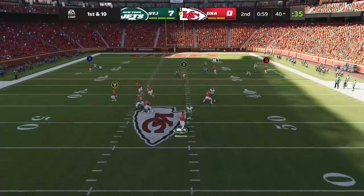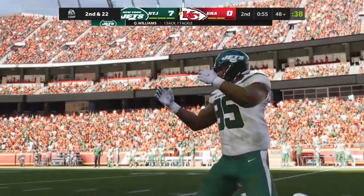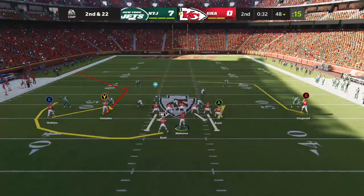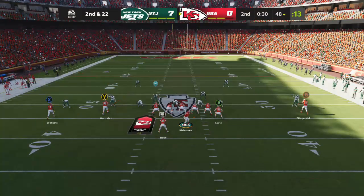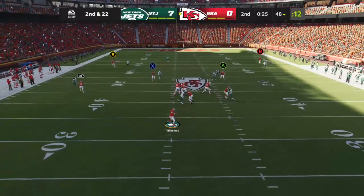Throwing on 1st down is Mahomes. And the Jets pressure too much as down he goes. Quinnen Williams never giving up. He works his way to the QB for a loss of 12.